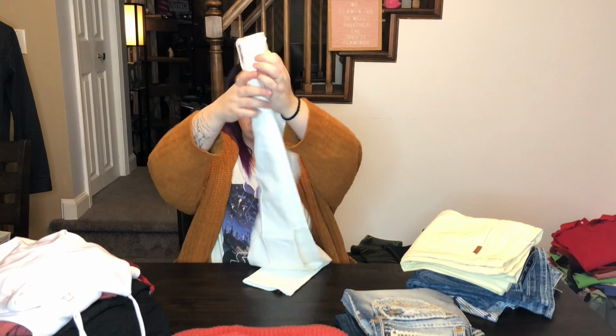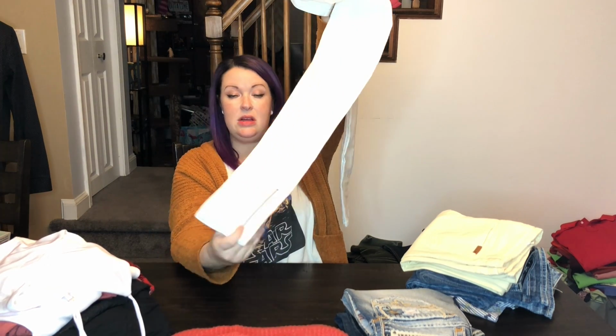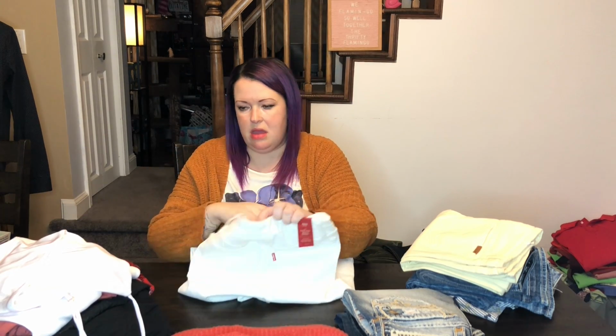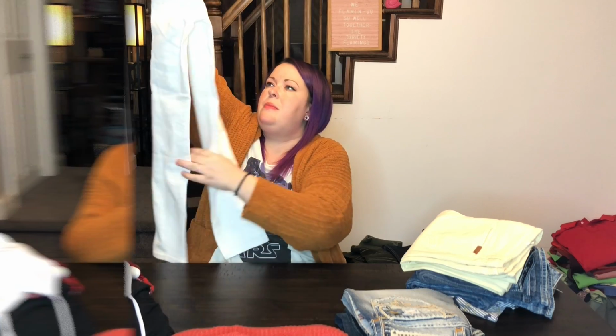These were Levi's 721 high-rise ankle skinnies. New with tags, and they're white, so people are going to start wearing white very soon in the spring. New with tags, very trendy. High-rise, has seams going down the back. Trendy seams. It has an ankle zip. So it has really cool detailing. It's not just, oh, hey, that's a white pair of jeans. These are very unique, trendy Levi's that are new with tags. So I was like, you know what? Get them.